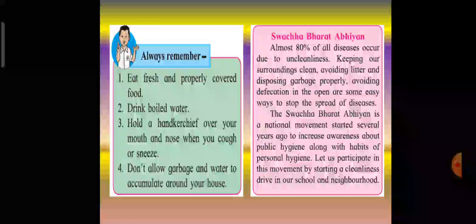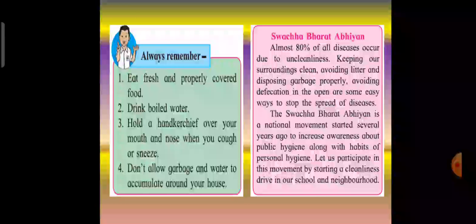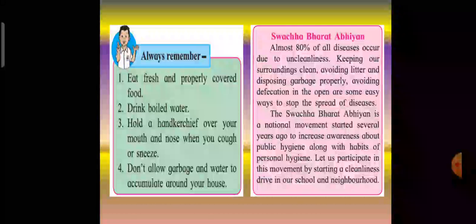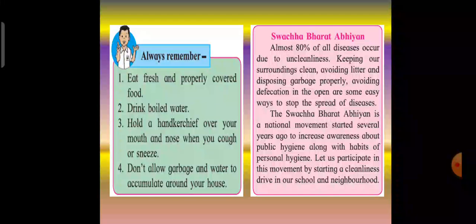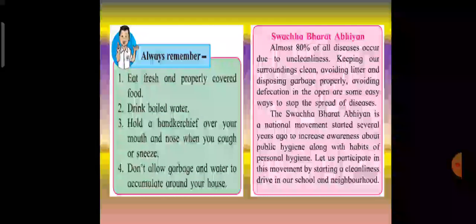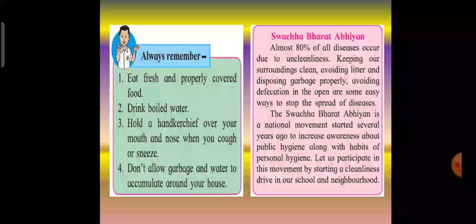So always remember, eat fresh and properly prepared food, covered food. Drink boiled water. That is the easiest way to avoid any contamination through water. Hold a handkerchief over your mouth and nose when you cough or sneeze. This we all are following now. But these times of pandemic have taught us to continue these practices of regularly washing hands, covering our nose and mouth. They should stay long. Do not allow the garbage and water to accumulate around your house. Otherwise, mosquito larvae grow in them, and there are many mosquitoes at home in that case.